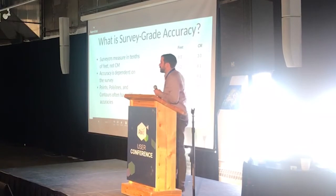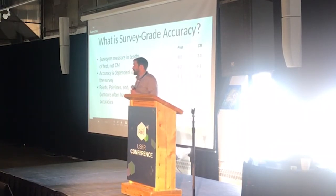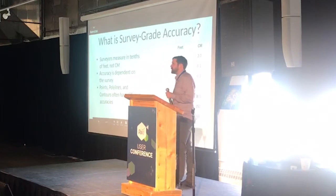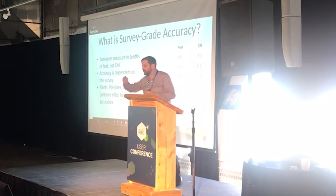Accuracy is dependent on a survey. Some surveys, when we talk about ADA, the Americans with Disabilities Act, you need tolerances that are as tight as a few hundredths of a foot, which are really, really hard to get. Other surveys, you might be doing 5-foot contours, and that's good enough. That has a different standard. So survey-grade accuracy by itself is dependent on the survey.